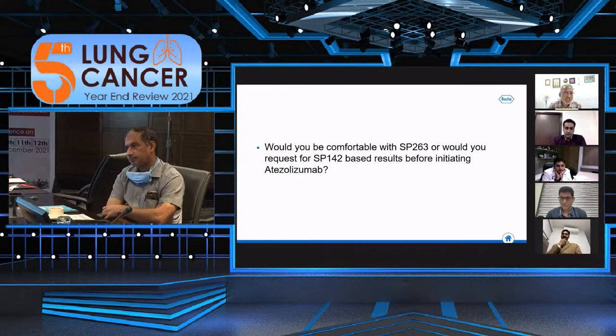So you may have to do an SP142 if you are specifically looking for atezolizumab. That's what I'm trying to say. Next slide.